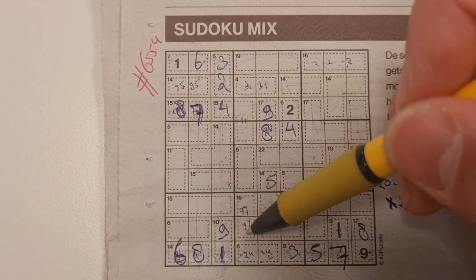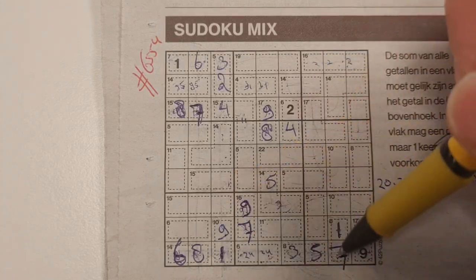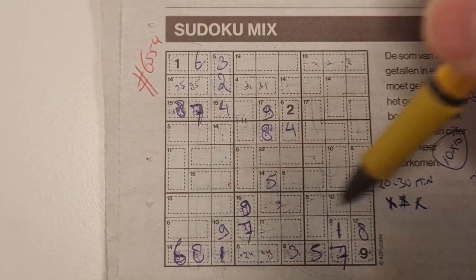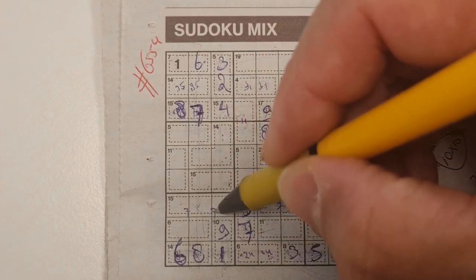Okay, 9 and 7, we have a 9 now in this row, no 9 there. 9 should be here, and the 7 goes there. Need a 7 in this row. Last row, 7 in the row above. So in that row, the only places left for the 7 should be here or there. We see a 7 in the second column, no 7 there. 7 could be here, could be there.